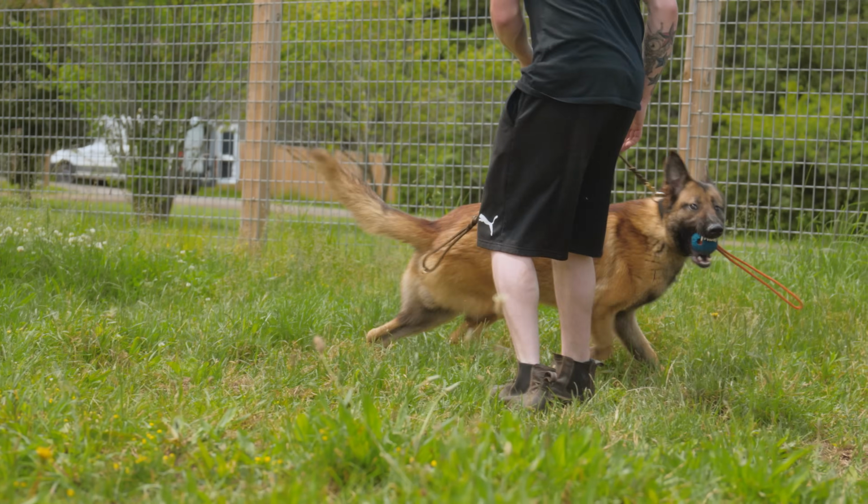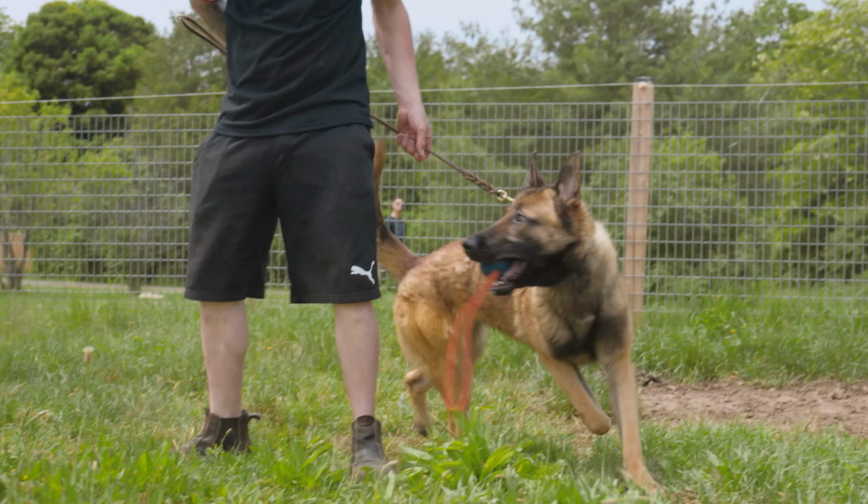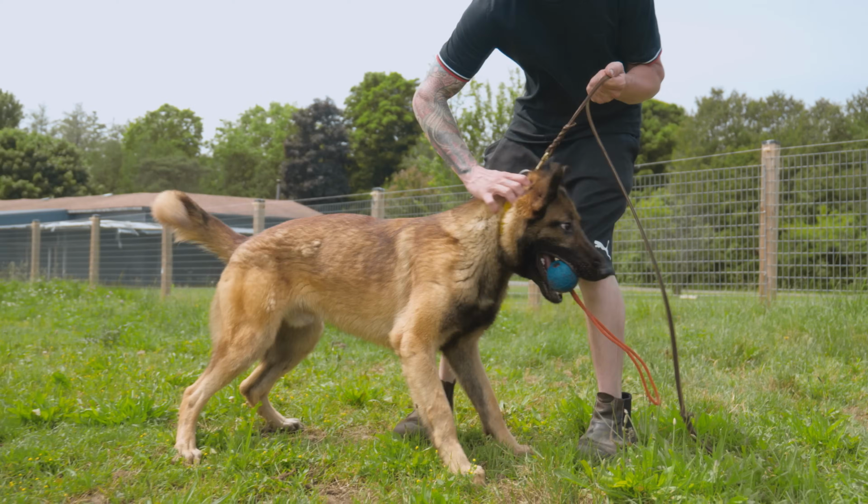Wex is super ball driven, he really loves the ball, he gets after that ball, and that's what we want for our police dogs. We want dogs with a lot of ball drive.